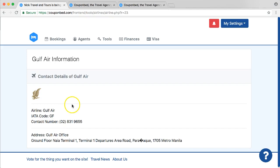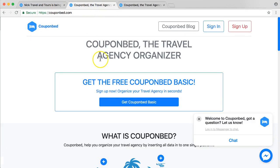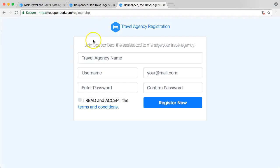And if you're interested in this and you want to have your travel agency organized like this, just go to couponbet.com. In here, click on sign up. And once you click on sign up, you get this page here to register, put in your information, and put in your email address. Once you click on register now, you get an email. Open your email to confirm the link. And your account has been activated.